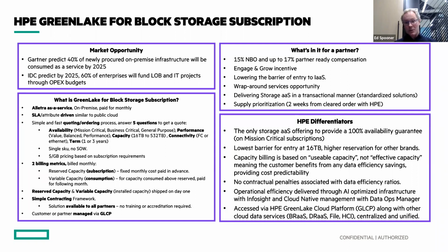And this is a really important point I want to say now, and we'll touch on it later on. The capacity built and reserved for HPE is usable capacity, which allows the customer to benefit from any data efficiency gains, the ability to compress their data. The other competing block offerings use effective capacity. And if the customer cannot achieve those data efficiency requirements, I think it's a 2-to-1 compression ratio, then there is a penalty or change in subscription, an increase in cost. And that creates a bit of unpredictability within the block subscriptions elsewhere, whereas HPE, based on usable capacity, is predictable for the customer, and the customer takes the benefit of the data efficiency.